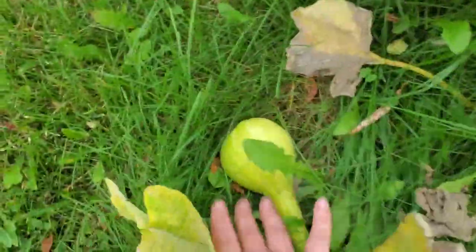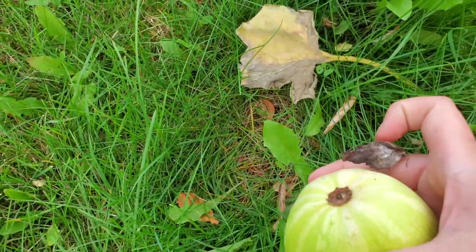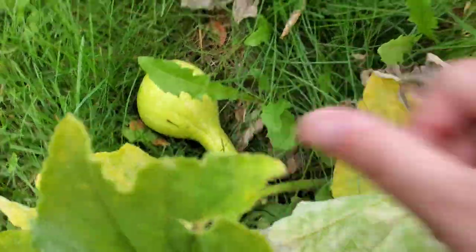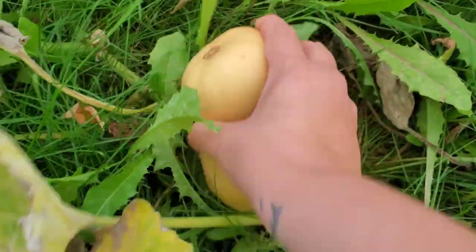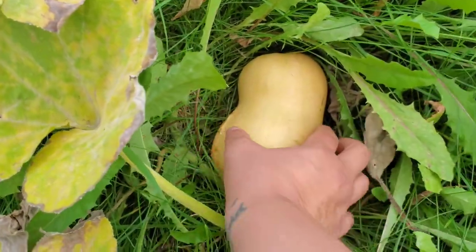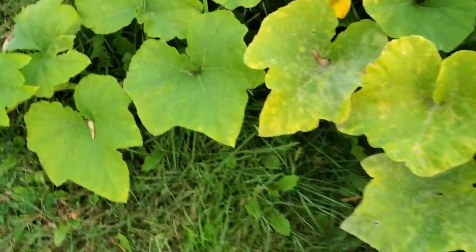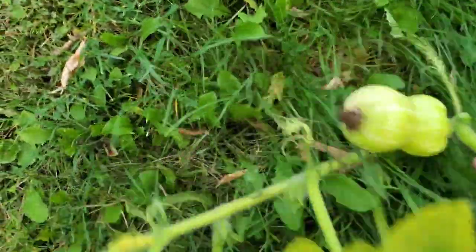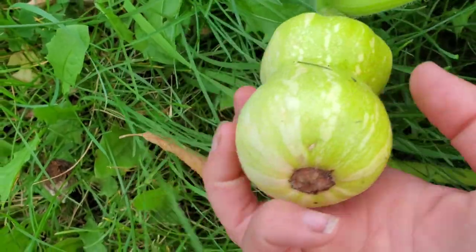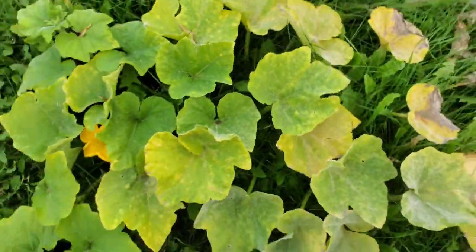We have, again, this one looks like a butternut, but like a very weird butternut with stripes. Because this is what a butternut looks like. This is the shape and the color of what a butternut should be. Maybe a little bit more tapered, but that's pretty much what it's supposed to be. And then I thought there was one more. Oh yeah, this guy barely grew. It's a butternut, but it's also striped. Like what? I think we had a lot of hybrids this year, which is quite awesome.